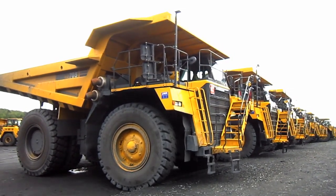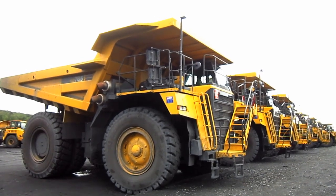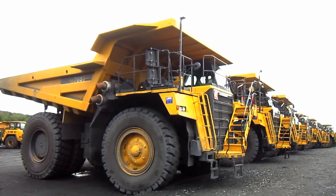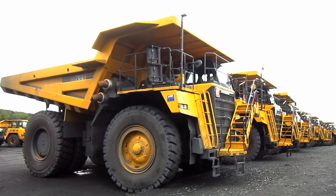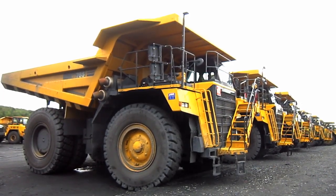And the overall empty operating weight of this truck is 79.7 tons. But there they are, a fleet of 2014 Komatsu HD785-7s.